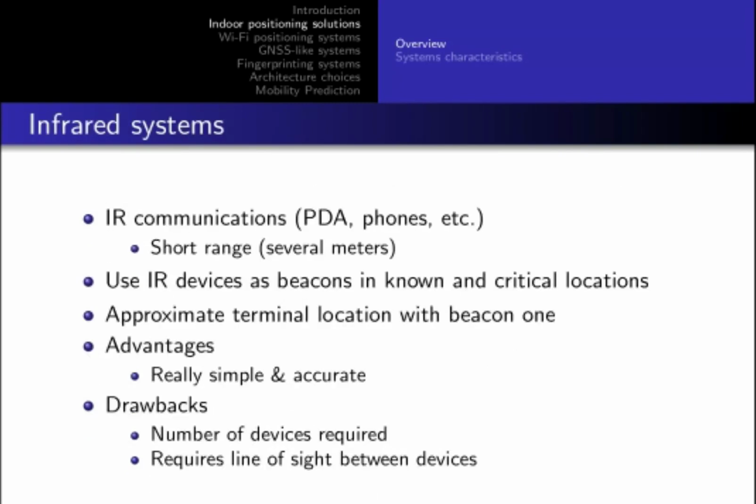Now for infrared systems, you can use infrared communications, which are available on personal digital assistants and some phones, and which have a very short range, several meters. You use infrared devices as beacons in known and critical locations such as doors, and you approximate the terminal location with the beacon one. The advantages are that it is really simple and accurate. It's quite like the cell positioning, with a very short range.